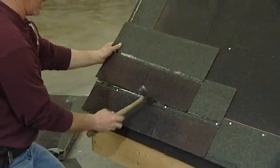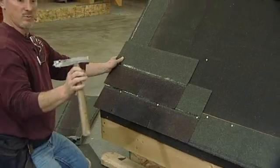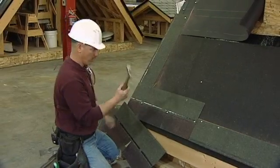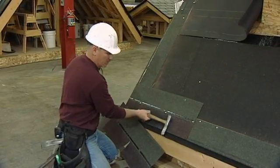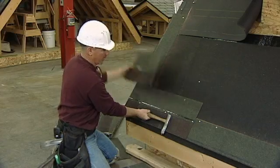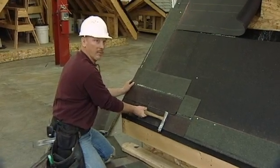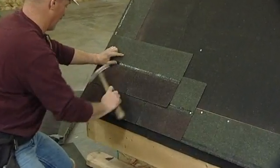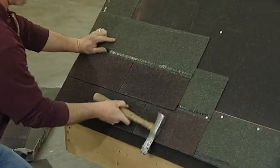Now we're going to go to the next one, and this is a roofing hatchet. It has a 5-inch gauge on it. What I'm going to do is take this gauge, hook it to the bottom of the shingle, and take my next shingle and run it right down to my hammer. That gives me my 5-inch exposure. And I'm going to do it on both sides, just like so.